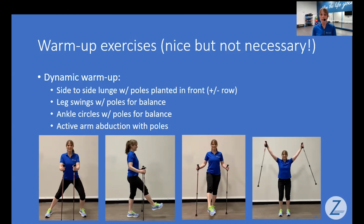Second picture, you can see I'm using the poles for a bit of stability, and then I'm swinging the leg forward and back. In the third picture, I'm just doing some ankle circles. So this is always a good idea, especially if you're walking on terrain that's at all unpredictable, to help reduce the chance of rolling your ankle.